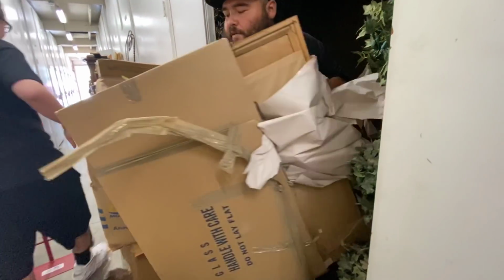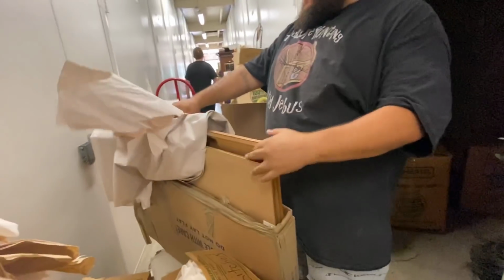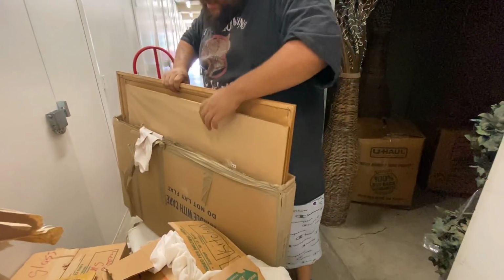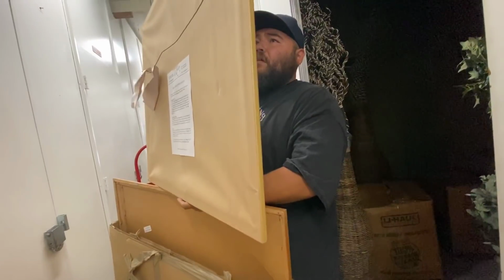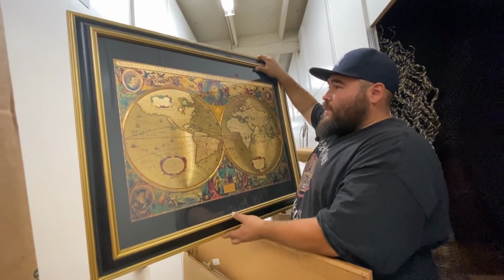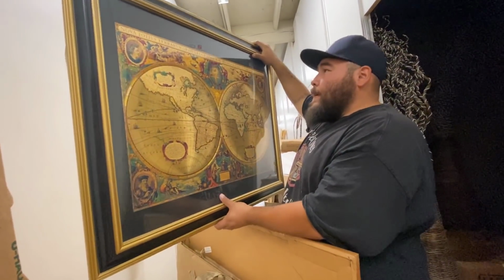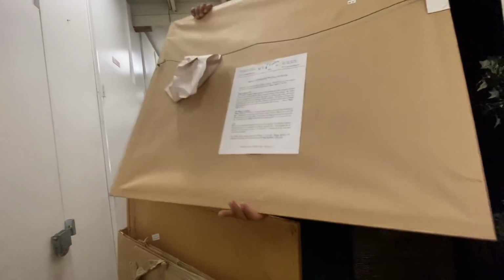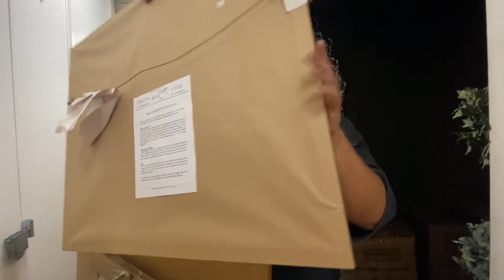Let's see what we got in here. Come on, baby. Please tell me somebody had a really good painting worth really good bucks in here. Let's do this one first. Huh? Really? That's it? That's nice, but I'm looking for something very expensive. That's really nice. It don't say nothing. Oh, it does say. What's that in the back? Magic Effects Collection. Wow, that might be worth some money.